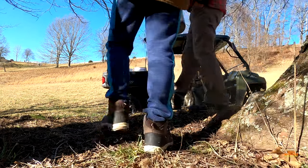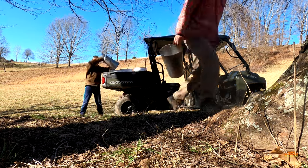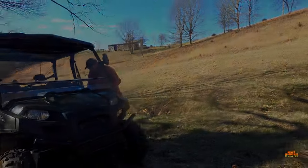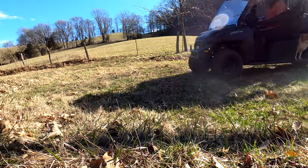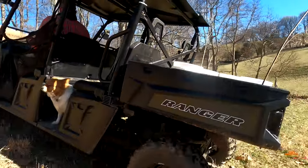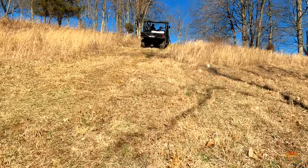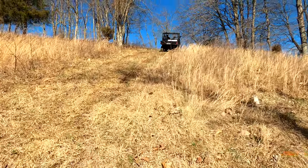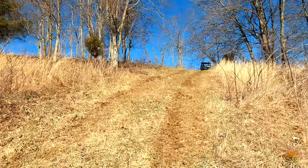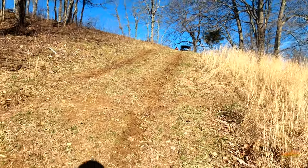Pretty minimal on this one. Okay, I'll walk. I didn't go down this way today when I checked them. I was still a little bit freaked out because we had like 2 inches of rain the other day. That wasn't fun.